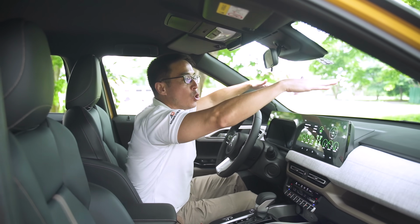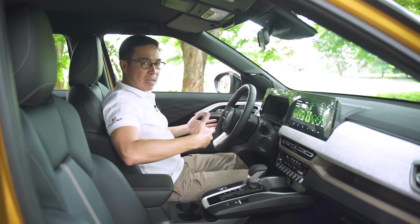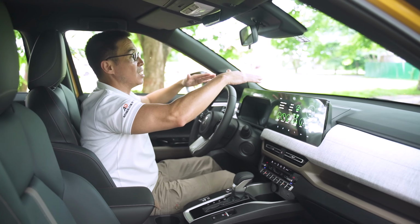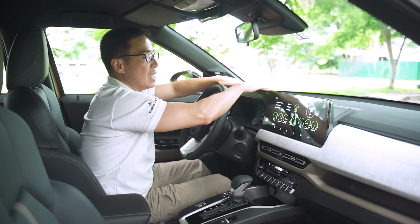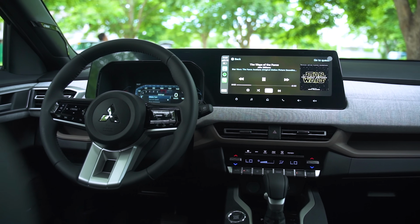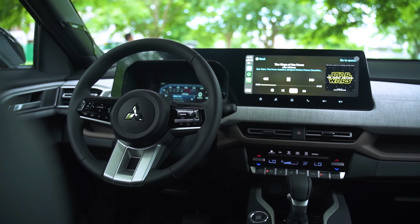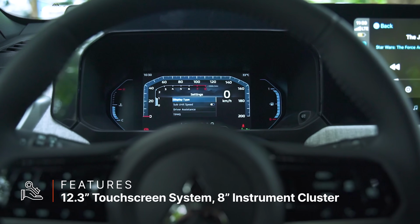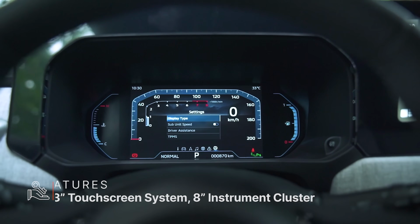The dash is low enough. You're seated at a fairly high position that the dash seems like it is quite low, and you can see the top of the hood and over that. This infotainment screen and your instrument cluster is quite large, but it's kept low enough that it doesn't impede your view. You have a 12.3 touchscreen infotainment system and an 8-inch screen here as your instrument cluster.